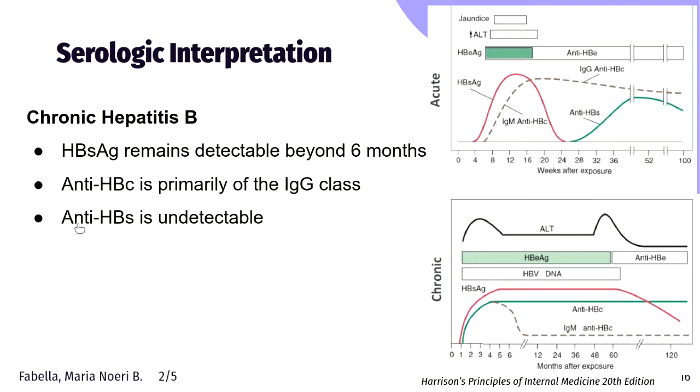Next, the anti-HBs. It is undetectable or detectable only in low levels. That's why it can be used to differentiate acute from chronic, because in acute hepatitis B infection, there is the presence of the anti-HBs, which could mean immunity or protection, while it is not seen in chronic hepatitis B infection.